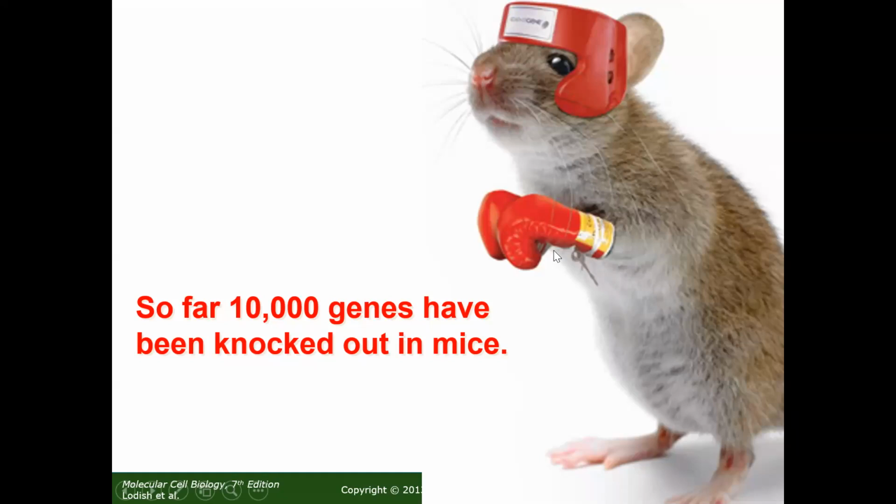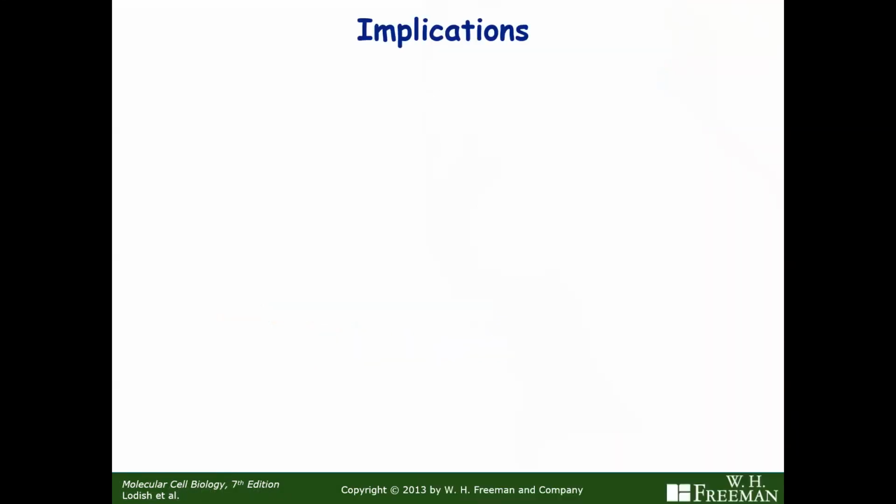Okay, so in the last class, I gave you a description, without getting into the molecular detail, of how gene knockout can be done in mouse, right? And we were very categorical that we are talking about gene knockout or gene knock-in and not transgenic, okay? So continuing on it.